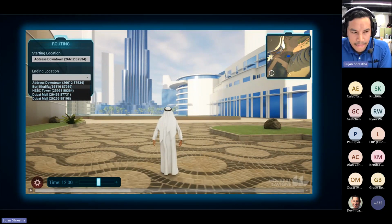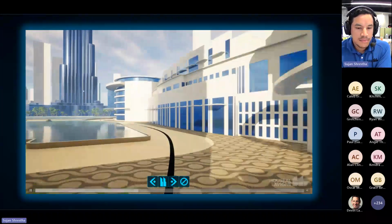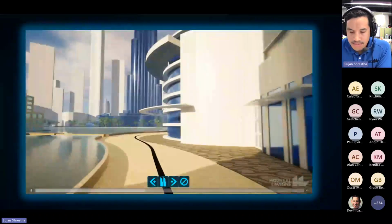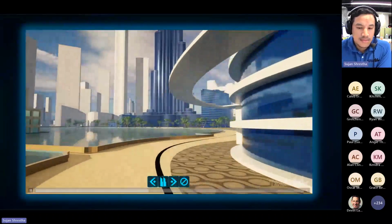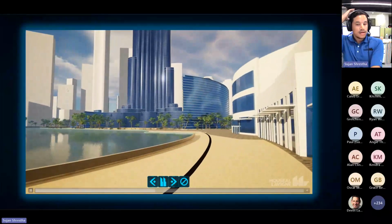The routing option is kind of interesting. Dubai has their own addressing system called the Makani number. If you look at the top left, the number that you see next to the building name is actually the coordinate to the entrances of the building. It's not just a point on the street, but an actual entrance on the building. What this allows is, let's say, emergency services to go straight to a particular door or entrance and not be wasting time.